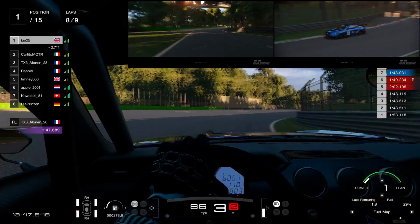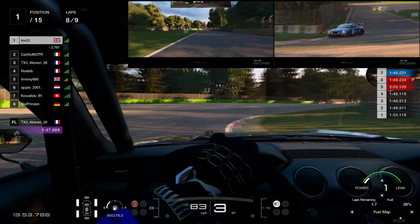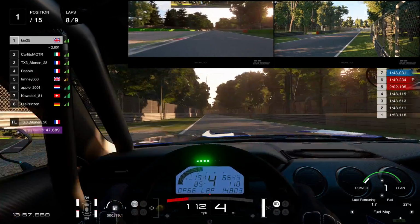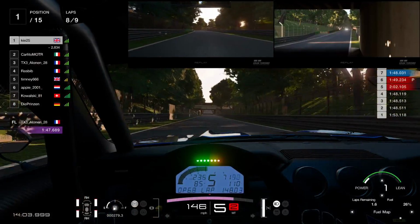But on this lap I was just trying to nail every corner. You can see there running pretty much perfect through the first Lesmo, second Lesmo, braking down into third gear, skimming the apex, getting on the power really early. It's really important to get on the power as early as you can on that second part of the Lesmo. It gains you so much time going down this straight with the extra acceleration you get.